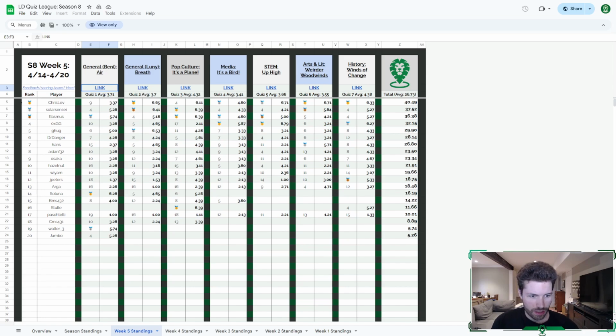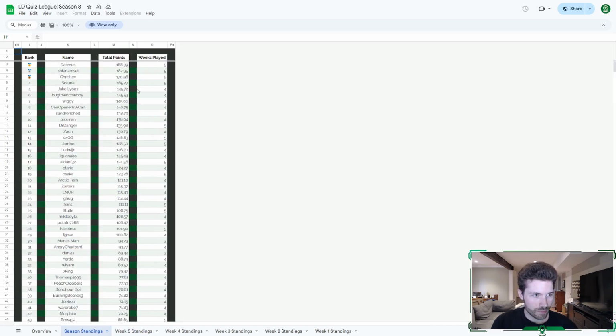The overall standings are not going to be accurate because some people have played 5 weeks, but they look like this. I'm about 43 points behind Rasmus, which means I have no chance of catching him unless I get every question right, which isn't going to happen. But I think I'll finish top 5 at least, maybe higher.